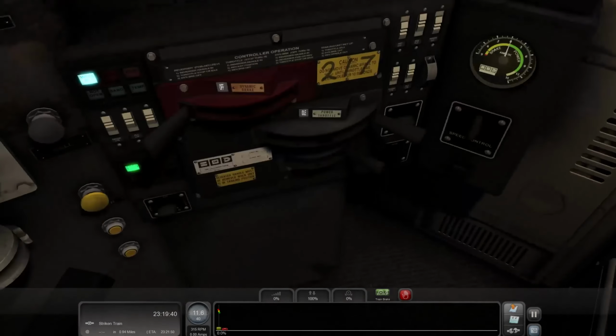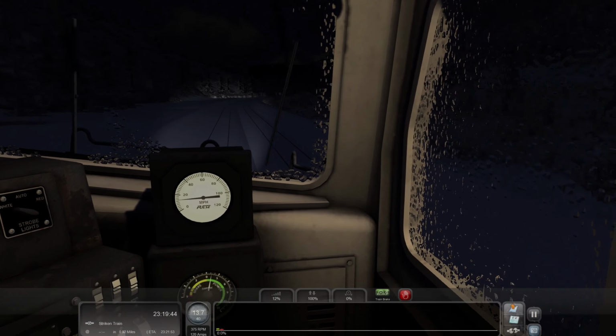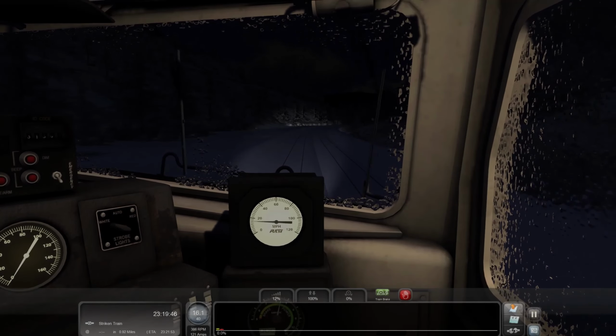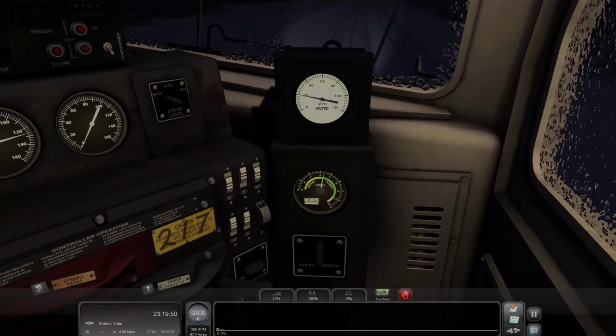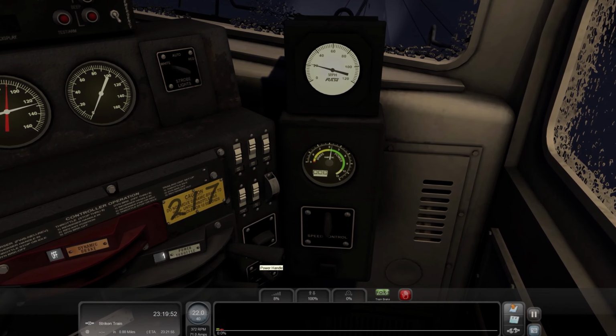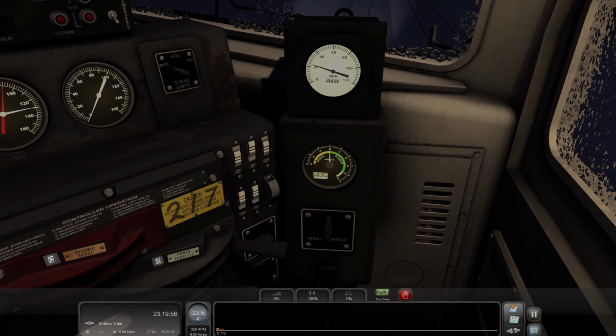Yep. We're doing okay, I guess. So the train is going to be coming up here in about less than a mile now. Want to make sure we don't actually slam into it. That would be completely horrible. So I want to make sure we're going about 20 to 25 miles an hour.